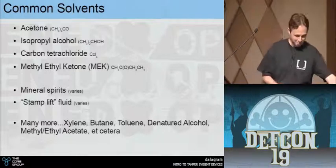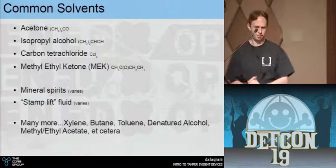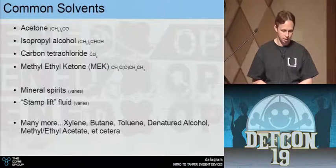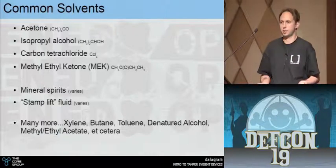But it's extremely dangerous, so we don't really use it for the contests. And I think it might even be illegal in a lot of the nearby states. But it's actually extremely effective at lifting a lot of adhesives. Methyl ethyl ketone is pretty strong, but it could be useful for some stuff.